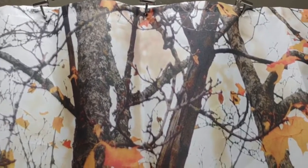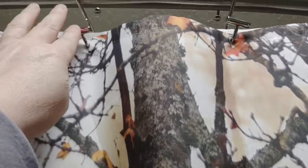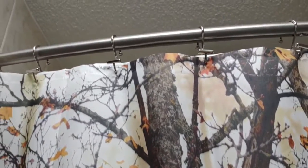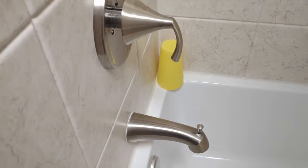Another thing I learned, these hooks are supposed to be brushed nickel. That's what all the metal is supposed to be. And you can see the brushed nickel on the curtain rod. I've got it on the shower head, and then the pieces down here.